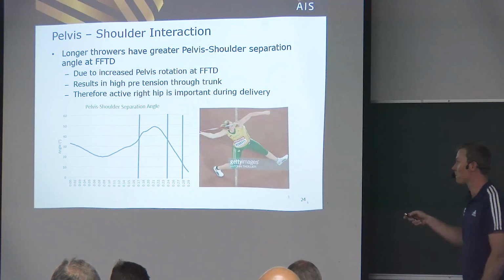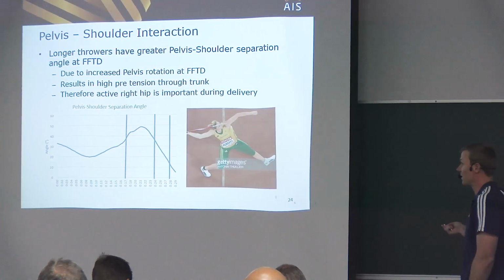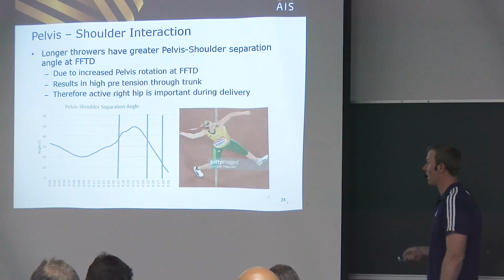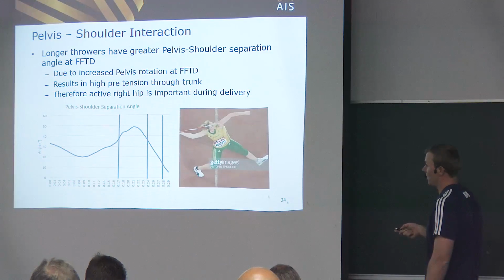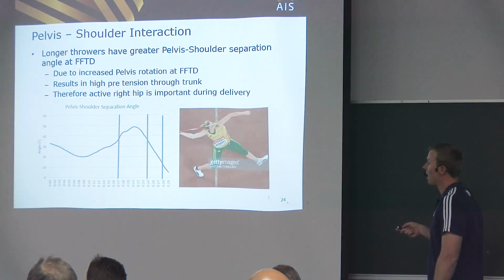into a touchdown. From the initial point of touchdown, there's actually a continued increase in the separation angle in this thrower. So this thrower, it's Kelsey's data, I'll just say it up front. Kelsey holds her arm back pretty well, and has a pretty early right hip. So for her, she actually creates even more separation in that first instant at contact.